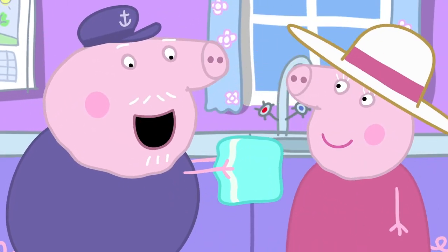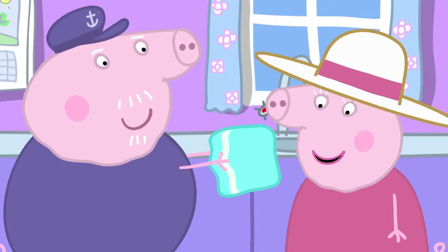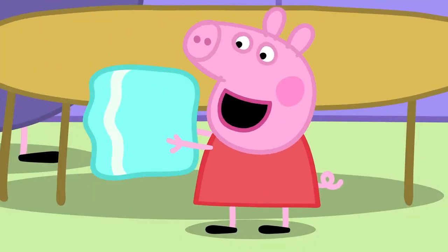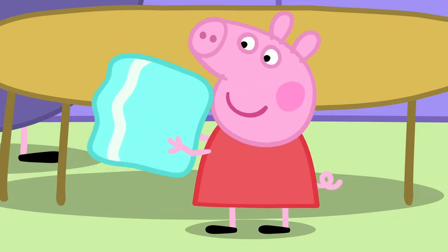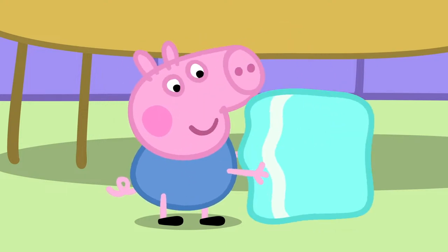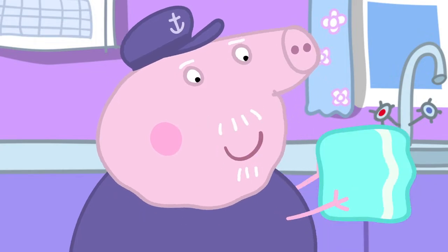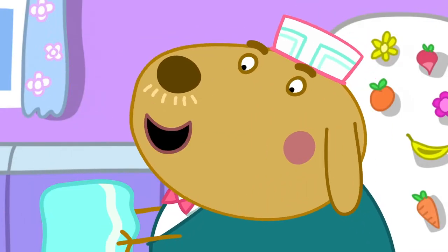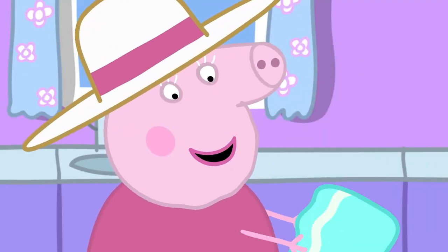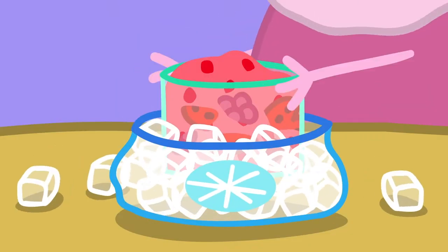Now for the fun part. We shake it up and down for 5 minutes. You can start the shaking, Peppa. Ice cream, shake, shake, shake. Ice cream is what we make. Very good, Peppa. Ice cream, ice cream. Ice cream, shake, shake, shake. Ice cream is what we make. One last shake from me and I think it might be ready. Did it work? Yes.